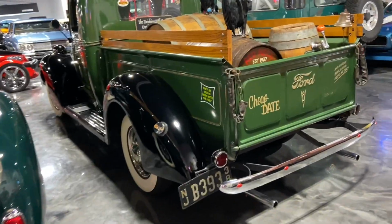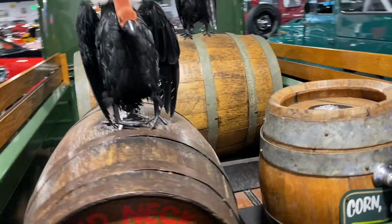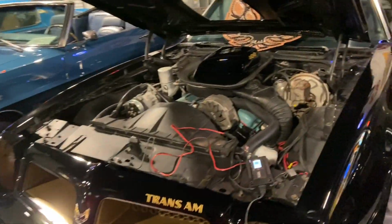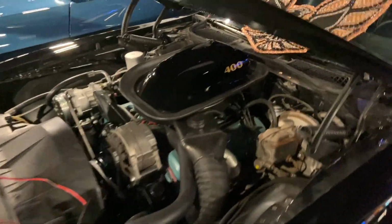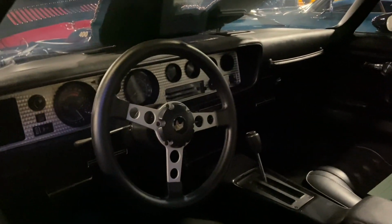Cool. I can only picture this being something they had in the Prohibition, and they were just driving around, sneakily delivering beer to people. Okay, this looks like something out of Smokey and the Bandit or something like that. I never watched that show, but if you were driving around one of these things, you best believe you were kick-ass. It's pretty sweet, though.